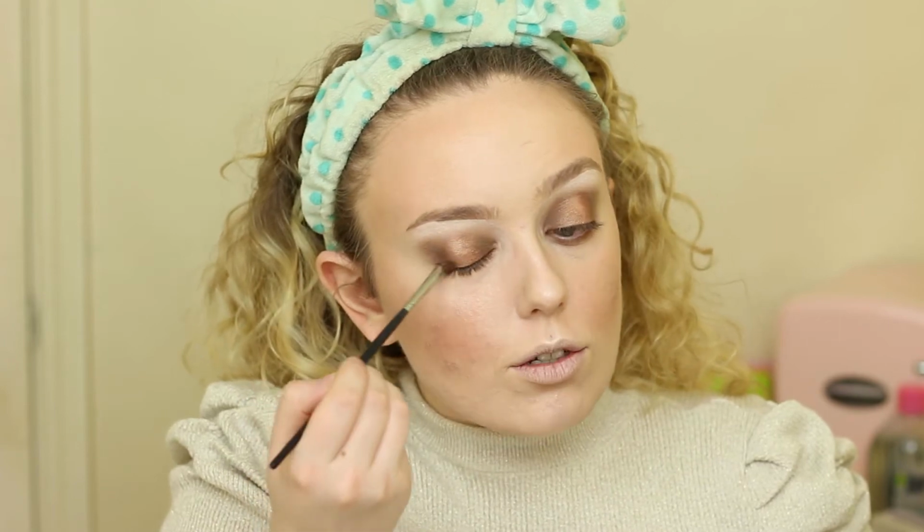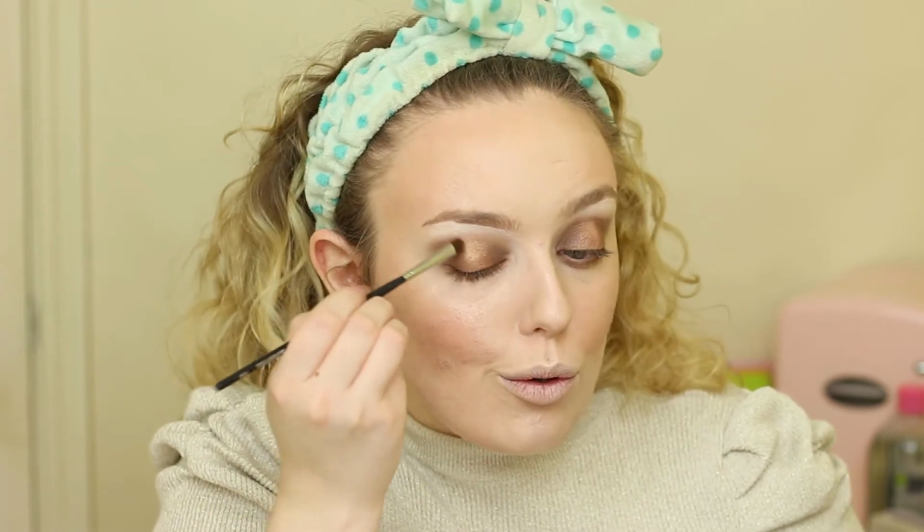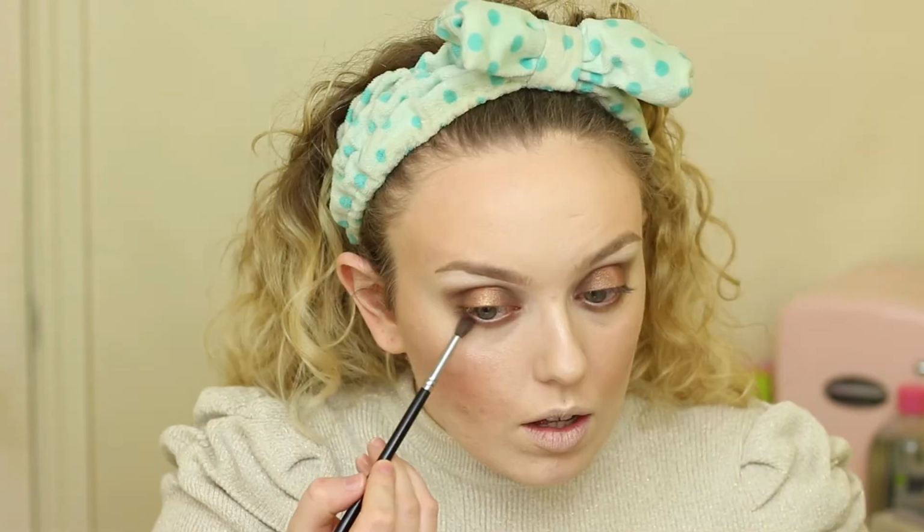And then I think I'm just gonna take a bit more of shade number 2, just on my flat brush, which is a Morphe M152. Oh, this is pretty. Okay, for a quick like 10-minute look, I do like this, especially that more sparkly golden shade. It's actually quite nice. I think I like this one, you know? I wasn't super sure about it. The blush took a lot of work, not my favorite shade.